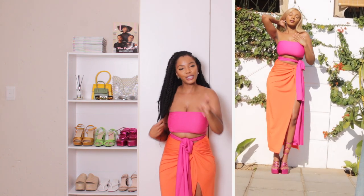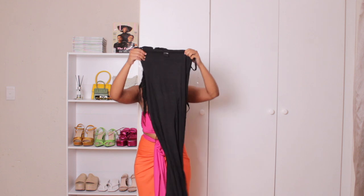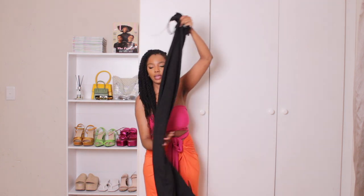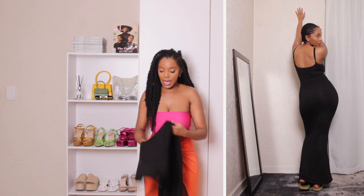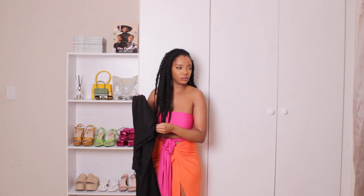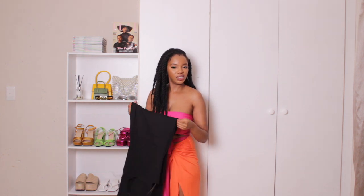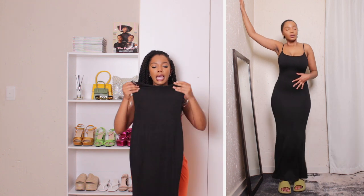But yes, let me show you something else that I recently got from Imprecor. It is sold out, unfortunately. I got this like 2 weeks ago. So they made a Skims dupe. It is so lovely. I am so obsessed. It's like double lined. I absolutely love it and it looks amazing on me.